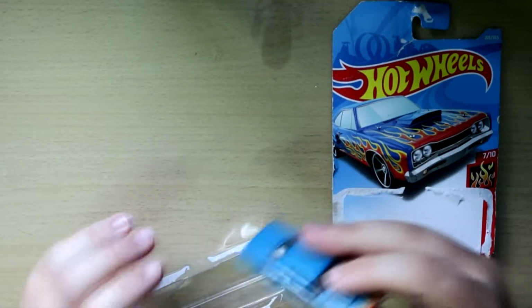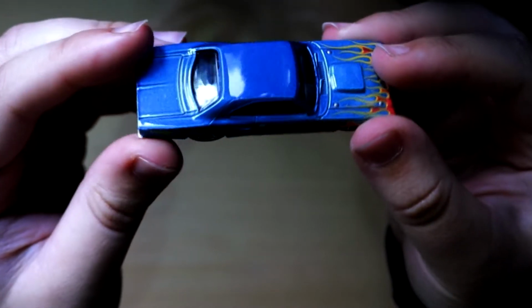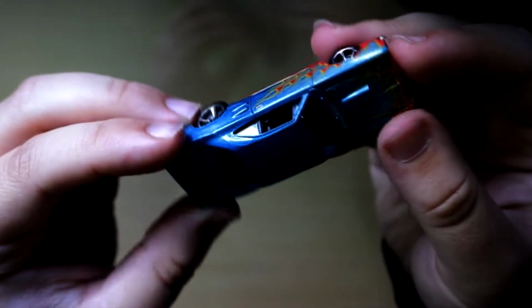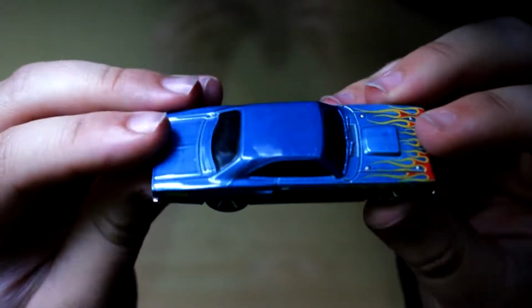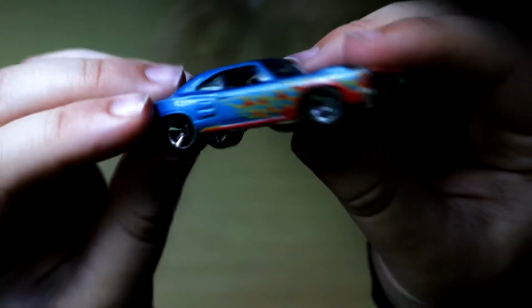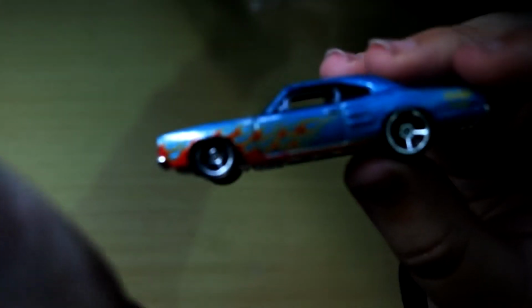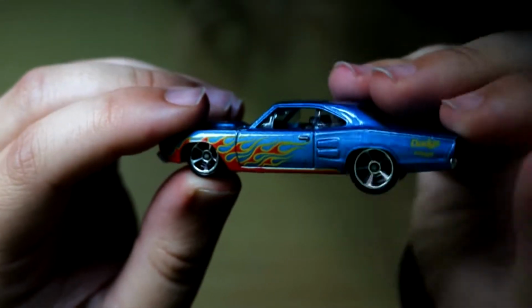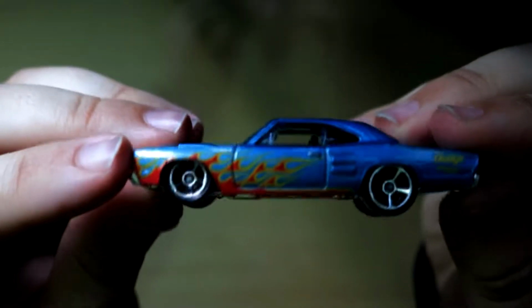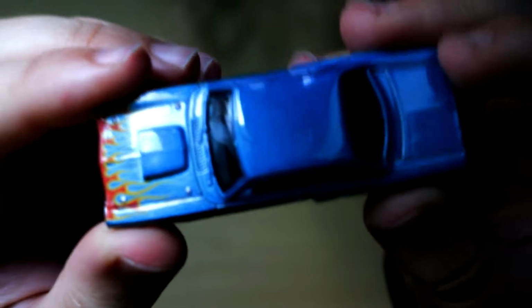That came out nicer than the last one. So this colour is really, really nice. The camera doesn't really do it justice. In person it's such a deep blue and it's so vibrant. But it's a nice looking model. This would be good to get maybe drag wheels put on it, because they're not that good, them wheels. But yeah, it'd be good to make it like a drag car or something.